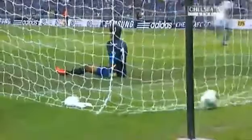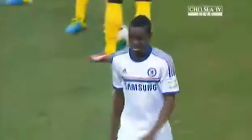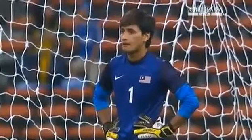Well, I'm maybe giving him a disservice. I think this is a good finish. I think he's caught this quite nicely. There you see, through the legs of the defender, no chance for the goalkeeper, and it's a tidy little finish into the opposite corner. Might have been meant for Lukaku, might have been meant for Hazard, but it was Traore who put it in.